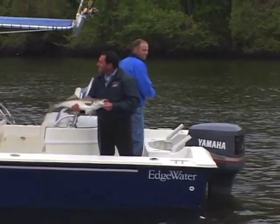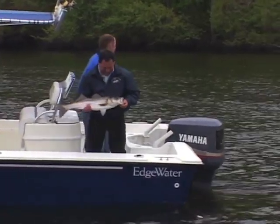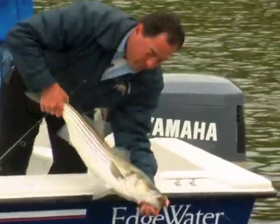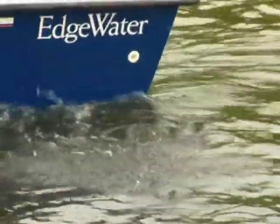That's a fun fish right there, isn't it? Look at that. Not too bad. Nice, healthy. Wow. That's a good start. Get him going back in the water. Now his dorsal's up and he doesn't need any reviving whatsoever, so I'm just going to slip him right back in the water. There he goes.